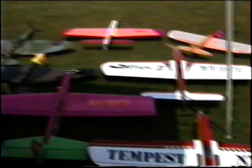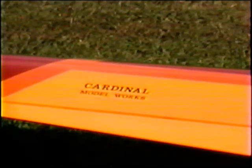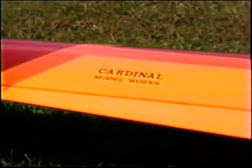That's Kim Foster and Bob Campbell. Woo. He stole my name of my business.